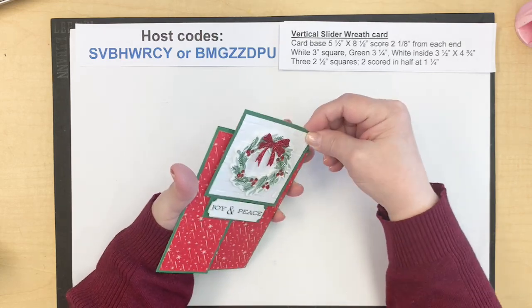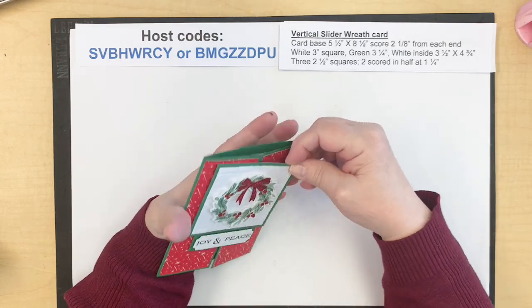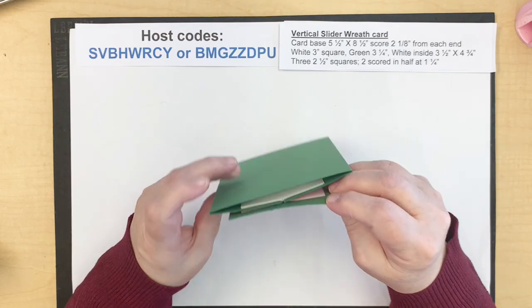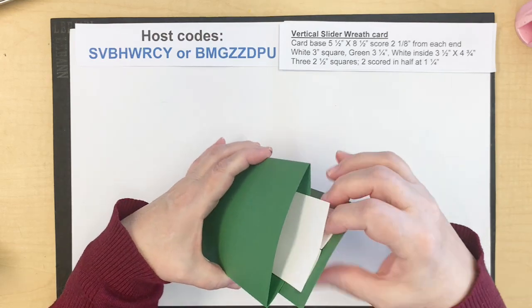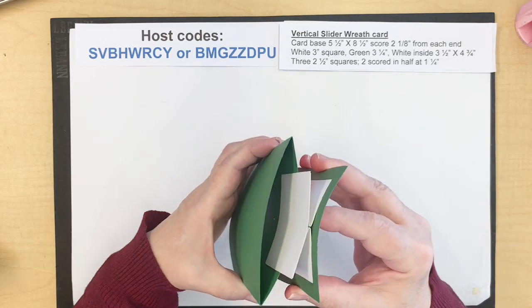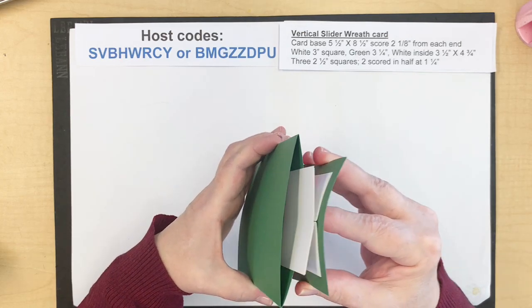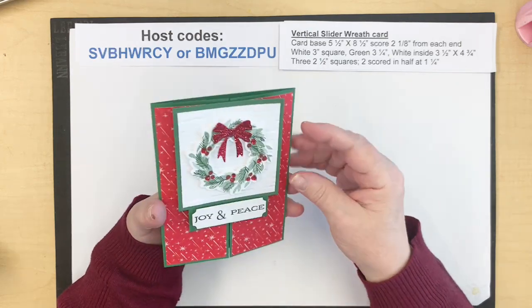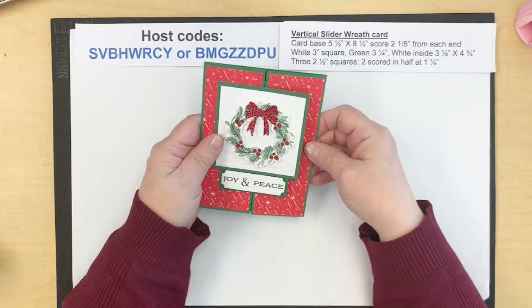So this is it right here. It's basically a gatefold card that has a slider mechanism on it. See that? What do you think? Have you seen one before? So that is my vertical slider card.